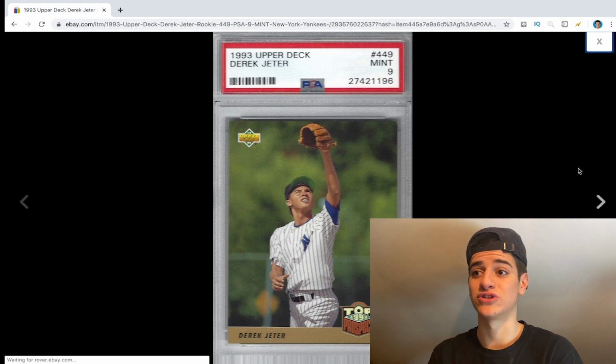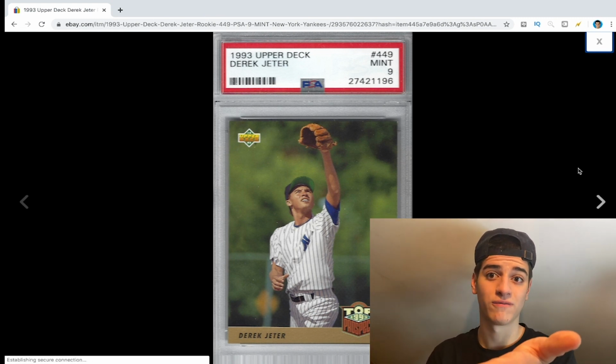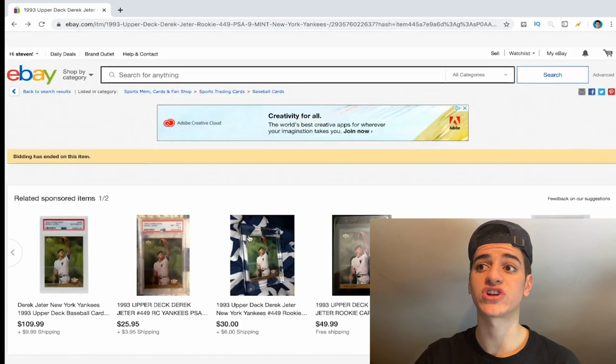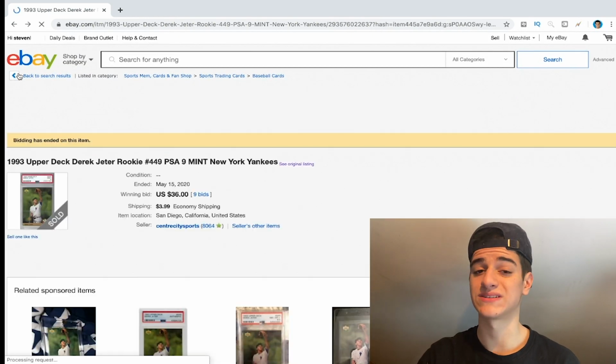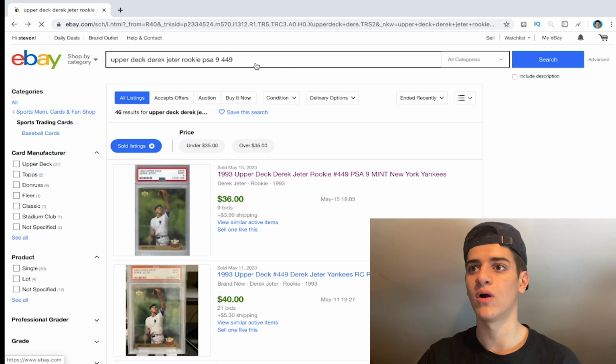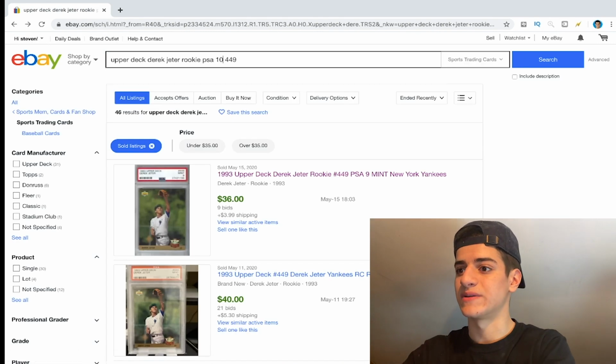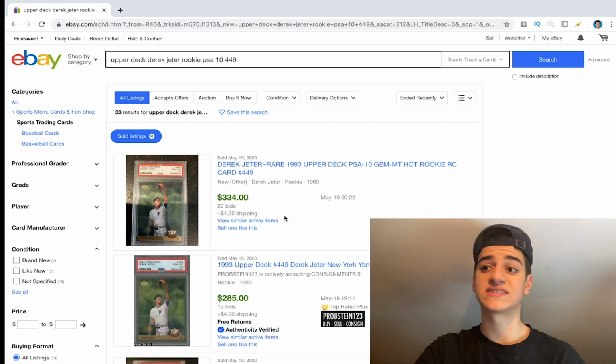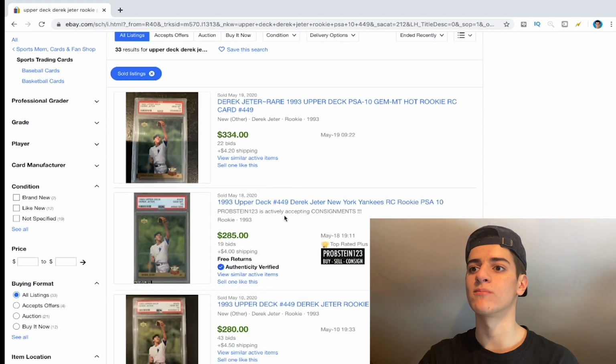When I think of Jeter cards, I do think of this one, and I think of the one that I just showed you before. Let's jump out of this and check out what this card is going for as a PSA 10. I believe it is a lot more than a PSA 9, but again, if you want to stock up on PSA 9s, play it safe, not spend as much money. We can see here now PSA 10s are more frequently sold.